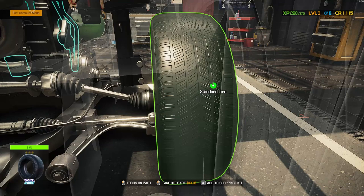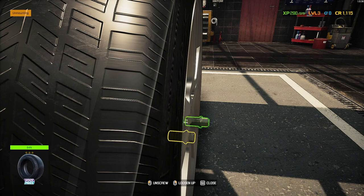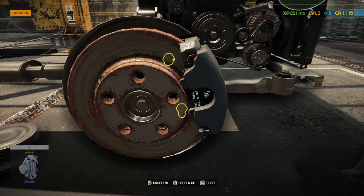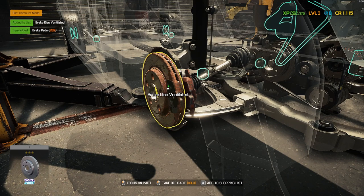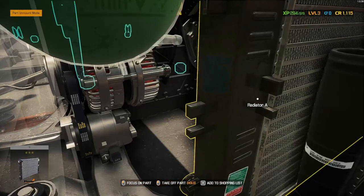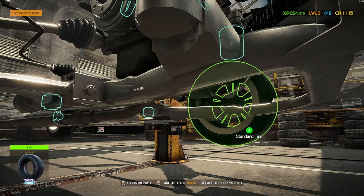Okay, let's see what we have in here. This side, I think it was only with the pads. I think. We'll see what we're gonna put in here. Oh, here we are. We have the disc and the pads. Give me those. Let's get to the other one. Other tire, please. Thank you.